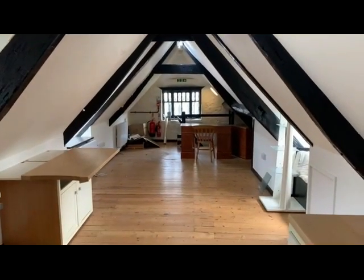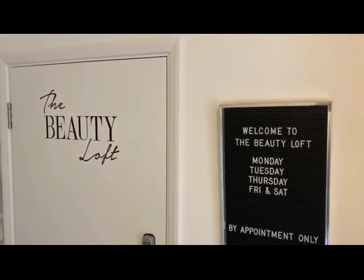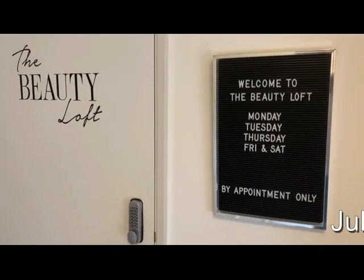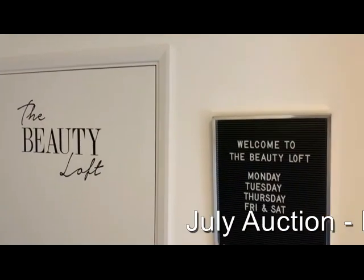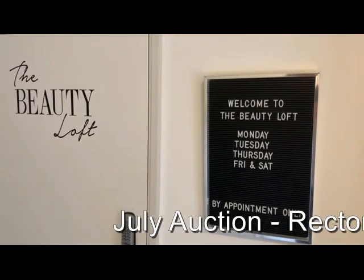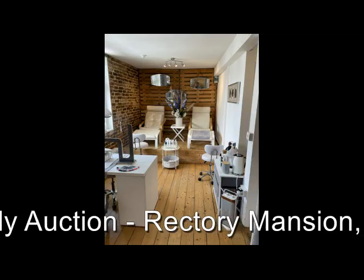as they expand. Another of the first floor units is the beauty loft. The title is obviously fairly self-explanatory. Unfortunately, there are clients in occupation at present, so we can't actually access that unit today to show you, but again, an example of the flexible nature of the occupancy.